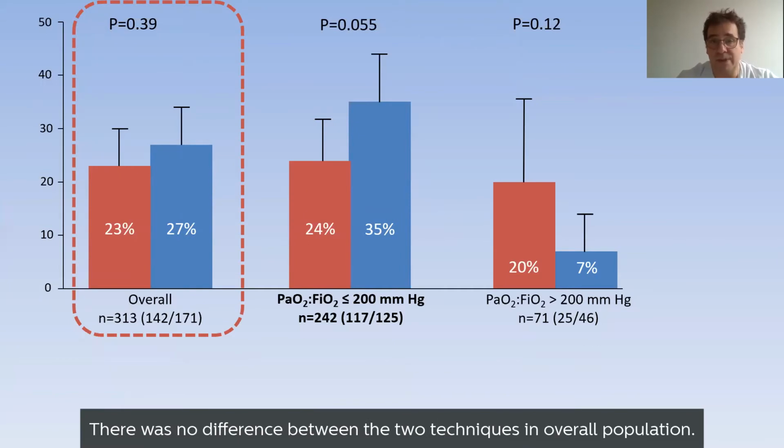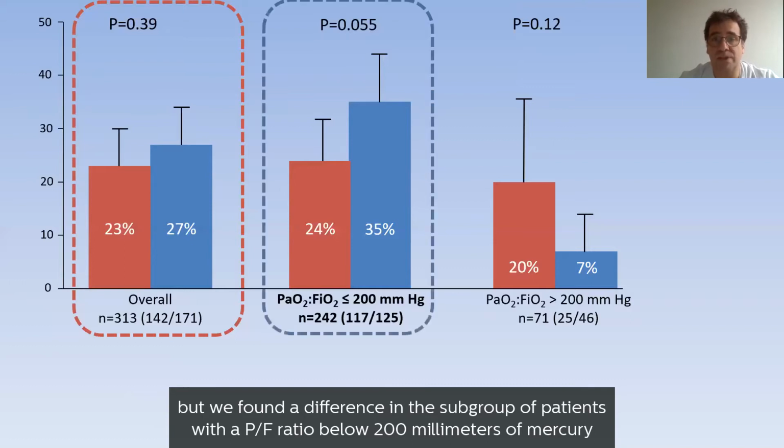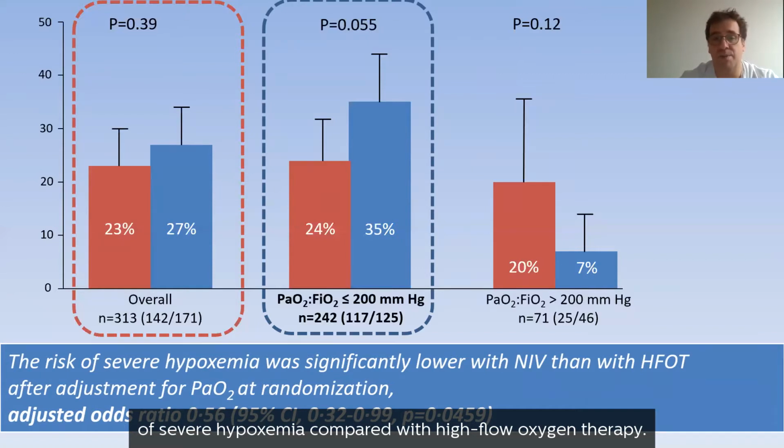There was no difference between the two techniques in the overall population. As you can see, around 1/4 of patients had severe hypoxemia. But we found a difference in the subgroup of patients with a PF ratio below 200 millimeters of mercury. And after adjustment, NIV significantly decreased the risk of severe hypoxemia compared with high-flow oxygen therapy.